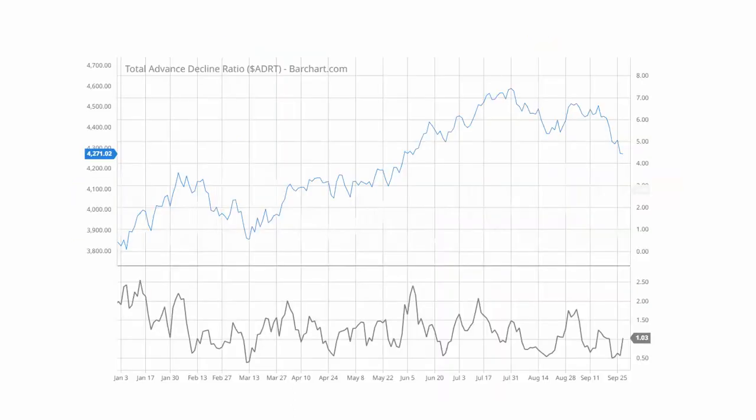All right, so here is the advanced decline line for the entire market. It is a 5-day moving average. Just noting here, first of all, divergences take place and they should not be ignored.